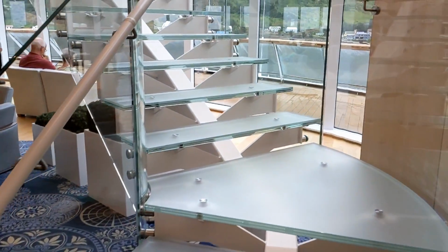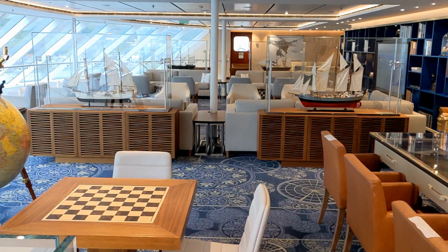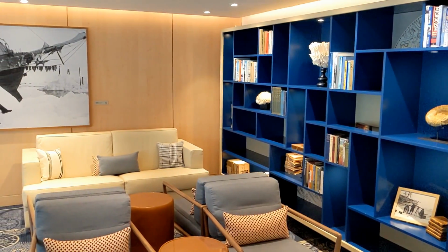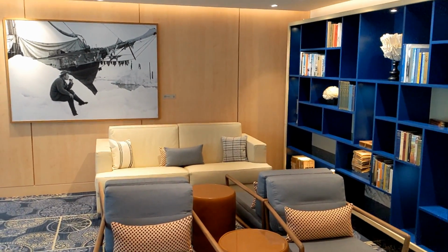If you go up the stairs to the second level of the Explorer's Lounge, that's a really interesting space with a lot of cozy little places to sit and enjoy the views or read a book. And there are a lot of interesting little items throughout the room that you can explore.